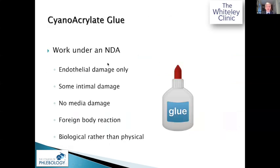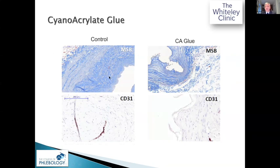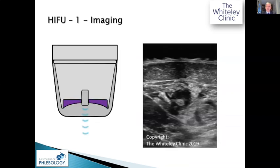With glue, we can't talk too much about it because we did some work under an NDA. But it does damage the endothelium, and then it works in a completely different way. You do get transmural death, but from foreign body reaction. It's not a cell death. And I don't really want to talk too much more about that because we did it under an NDA and we're repeating the work ourselves.